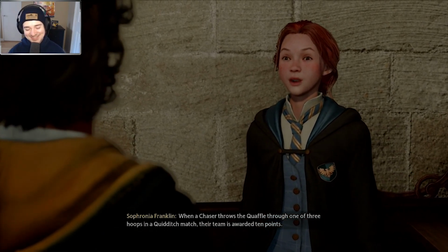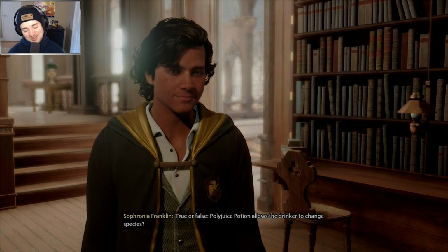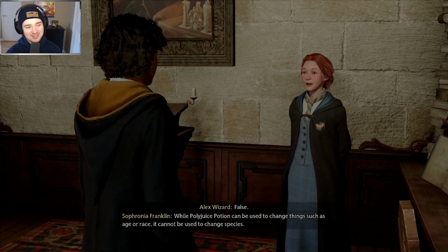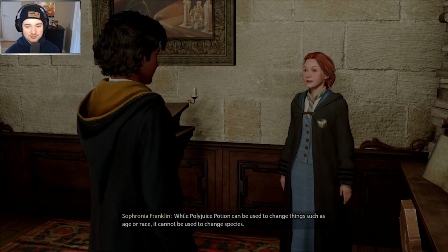Match, their team is awarded 10 points. True or false? Polyjuice potion allows the drinker to change species. No, it doesn't, because remember Hermione turned into a cat and it didn't work. Can be used to change things such as age or race. It cannot be used to change species.